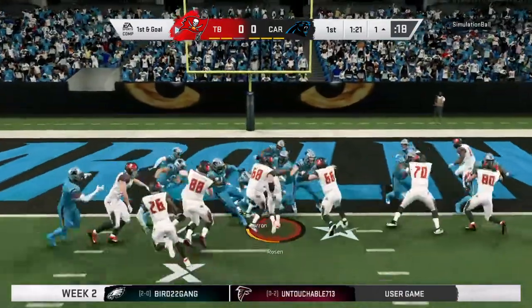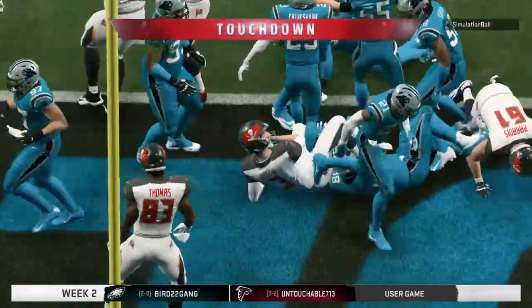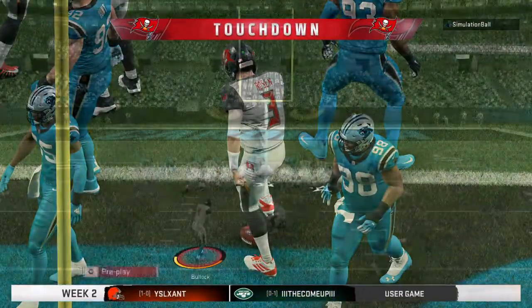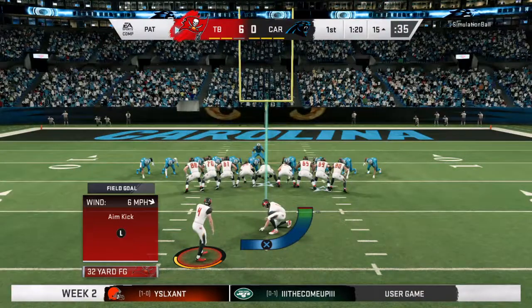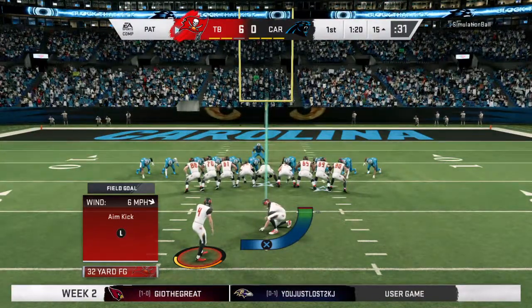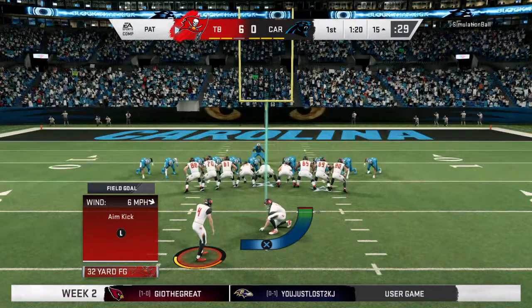Oh, that's impressive. And he's in. Touchdown, Buccaneers. Josh Rosen, his first touchdown here of the new campaign. And the Bucs take the ball down the field and score on their opening drive.